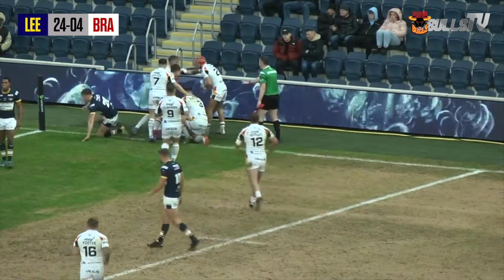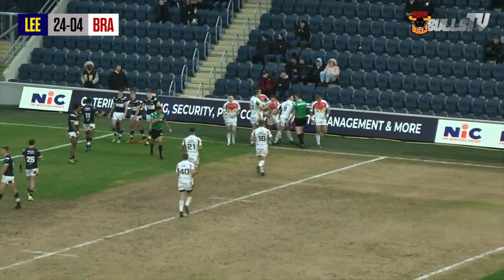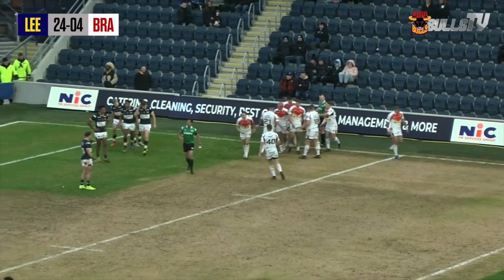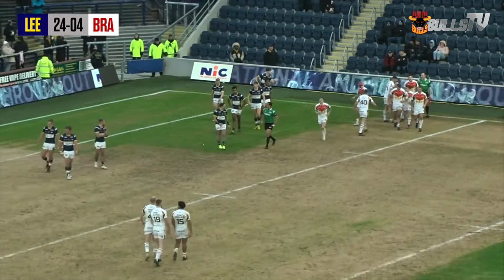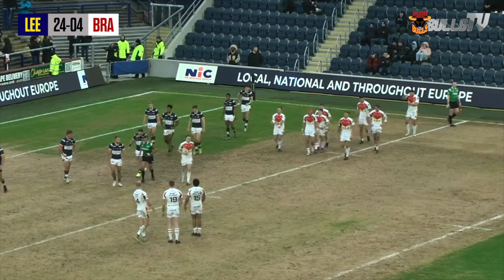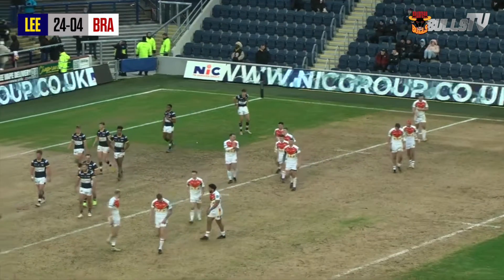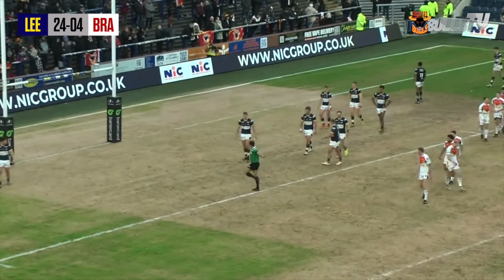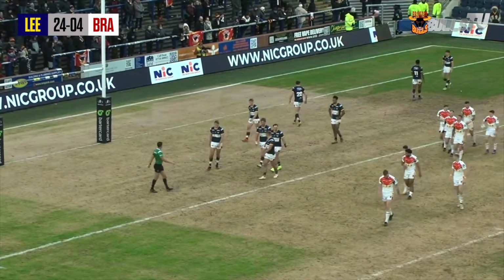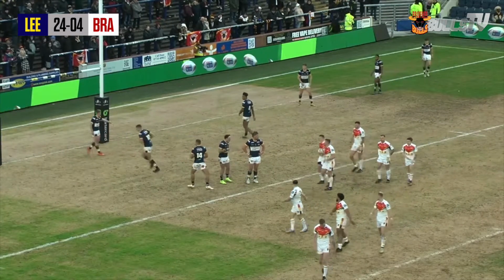Scrum head and feet to the Bradford Bulls. A chance here now for the Bradford Bulls to get back in this game. 24 points to 4. It was a clever, clever kick there from Jordan Lilly. And Lilly now is going to kick and ask for the scrum. Centre field position, 10 metres out from that try line.